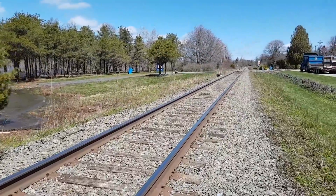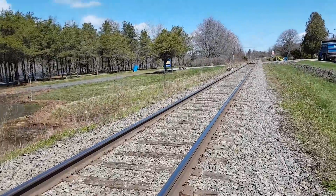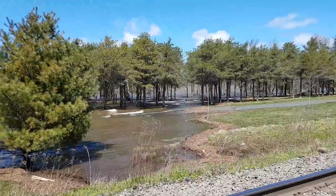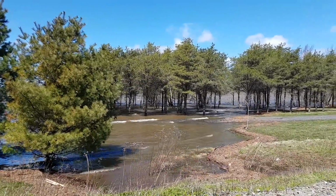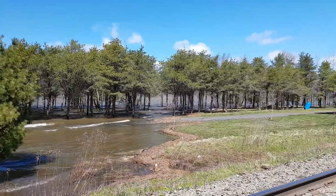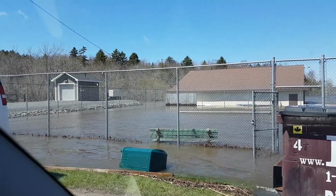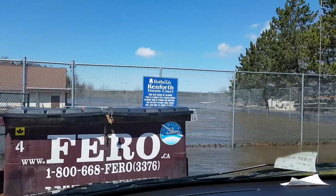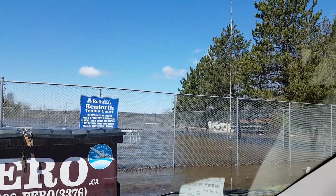This is the train track where I usually take my pictures for my sweaters. And this is what was a walking trail area and beach. The beach was a lot farther out past those trees though. These are the tennis courts, completely flooded. And a lot of the houses along this road are sandbagged right up.